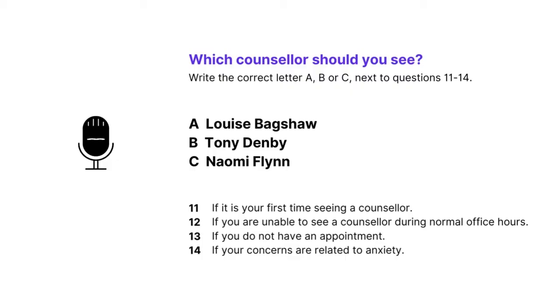Naomi is also the best option for students who can only see a counsellor outside office hours. She is not in on Mondays, but starts early on Wednesday mornings and works late on Thursday evenings, so you can see her before your first class or after your last class on those days. Louise staffs our drop-in centre throughout the day. If you need to see someone without a prior appointment, then she is the one to visit.